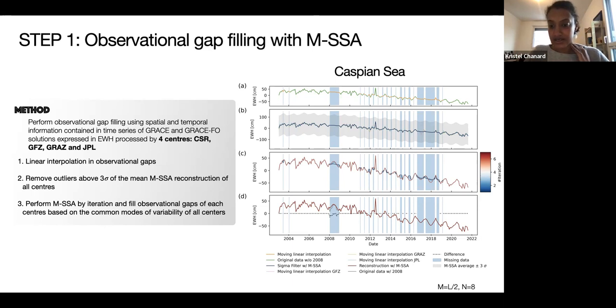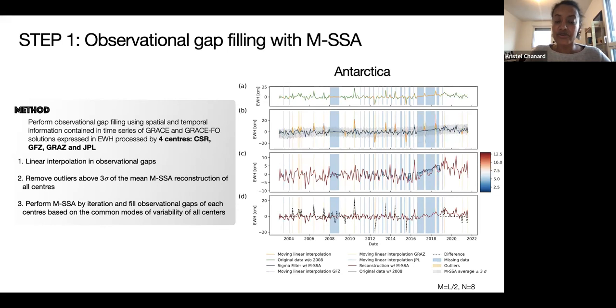So you can see that for the Caspian Sea, in the synthetic test that we did by removing the year 2008, we can fill the gap with something that is quite close to the original data, which is in gray, and the final reconstruction of the time series is in red. I mentioned that we remove some outliers, and this is quite important in different places, where mostly when the signal is not very big, you have large outliers, and those are the dates that are marked in orange here. And we try to remove them to get an even better solution.